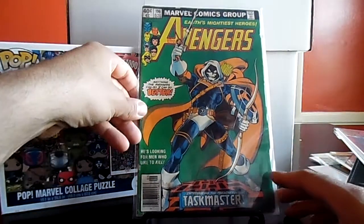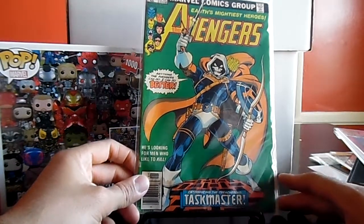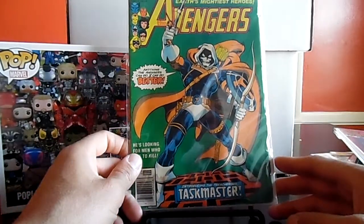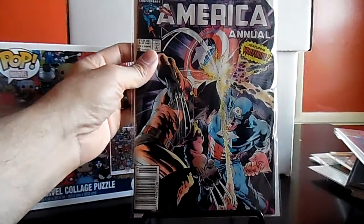I also found this Avengers number 196, first appearance of the Taskmaster. Taskmaster's a pretty cool dude. I just wish he had more coverage, more appearances. That was a really bad one. Look at that. Yeah, it's pretty wavy, actually a little drawing there. But that's okay. Ask yourself the question: would you leave it there for $1? No. Don't leave it for $1. Take it. I took it.